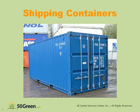Every time I do an article on the blog about container homes, I get lots of response. People are fascinated by these container modules and their use for homes. There's all kinds of innovative techniques, some which are possible and practical, and others which are just pure fantasy.